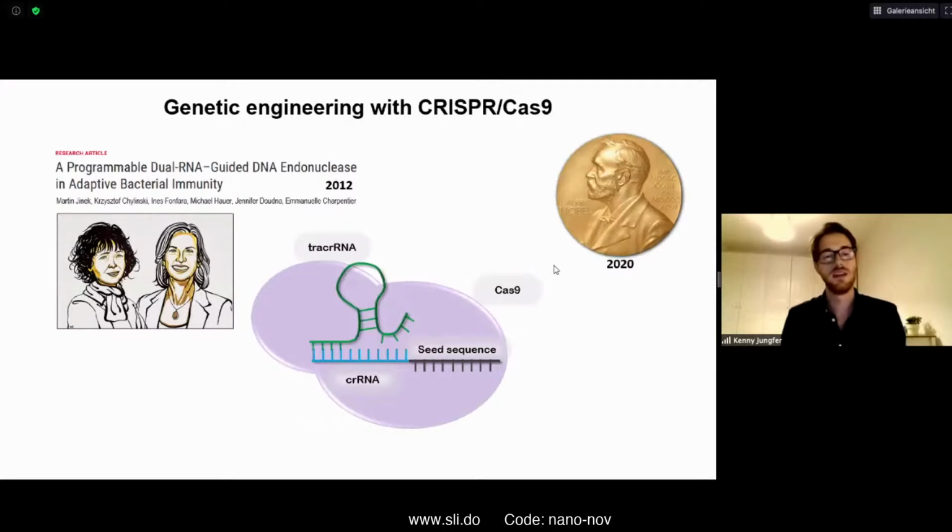In 2012, Jennifer Doudna and Emmanuelle Charpentier made their groundbreaking work on CRISPR-Cas, together with the contribution of my current supervisor, Martin Jinek, as Lou already told you. And what they found out was that a specific region in the CRISPR RNA called the seed sequence is essential in order to provide a sequence-specific cleavage of the target DNA. And this seed sequence is again the copy of the DNA from the virus.